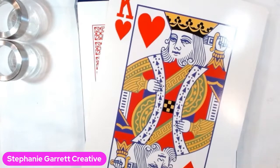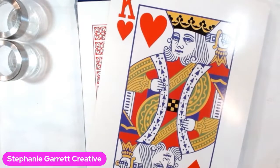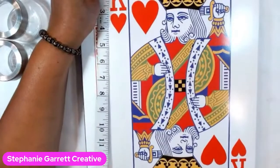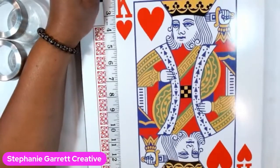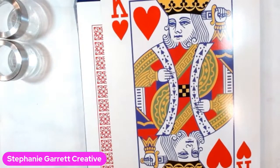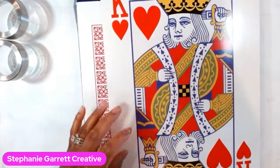I don't even want to guess. Hold on. Can I get my ruler here? So, the size of these. Oh, they're bigger than that. So I'm going to say 15. So 11 by 15. So yeah, 11 and a quarter by 15. Wait, I'm messing it up, y'all. Yeah, like 11 by 15. Let's just go with that. Almost 11, like 10 and three quarters, 10 and a half, something like that. So that's a pretty big size.